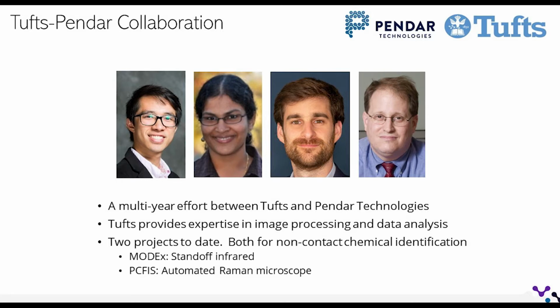But today we want to focus on the PCFIS system, which is an automated Raman microscope that Pendar has developed to support the Army's mission.